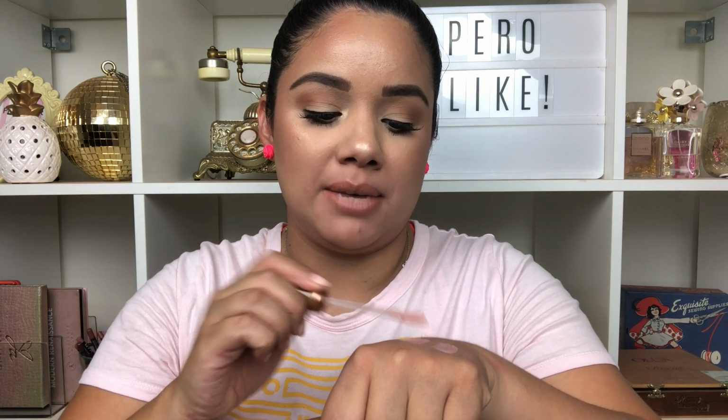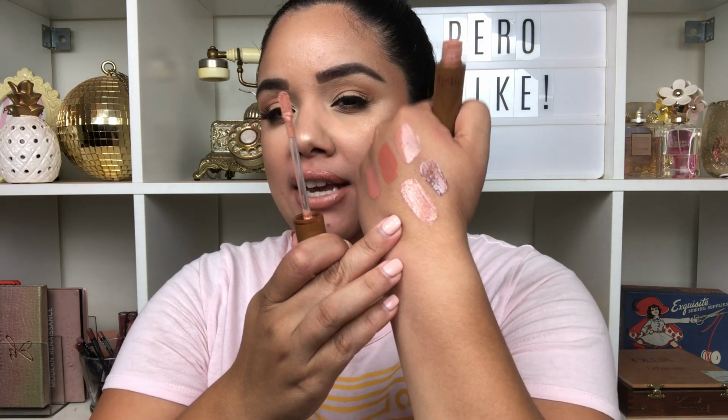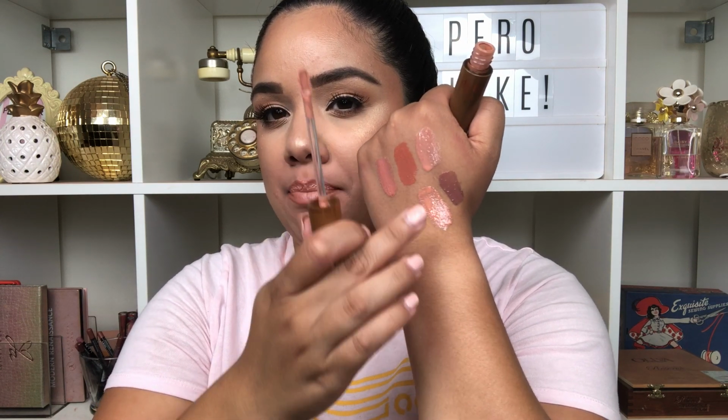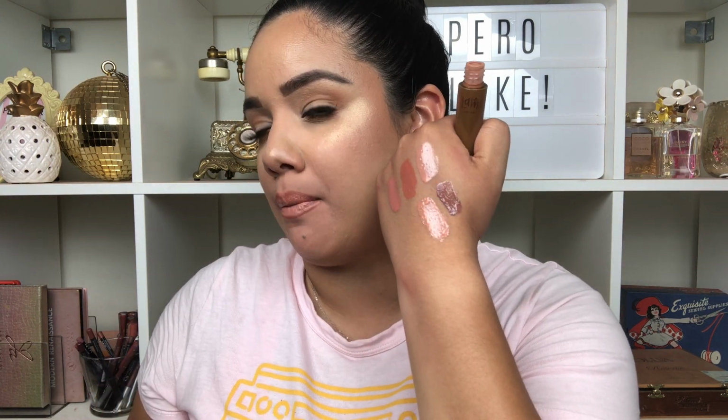I feel like the first time I tried this, I was like, this is kind of thick. But the more that I use it, the more that I do like it. This is definitely a lighter shade, so it's not as bright or dark as the L'Oreal, not as champagne-y, more like a corally peach shade, a little brighter, so if you want to mix it up that way. And these are definitely thicker glosses, but it's going to last you a little bit longer.